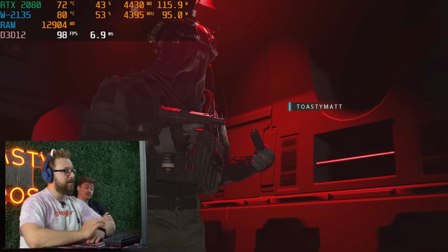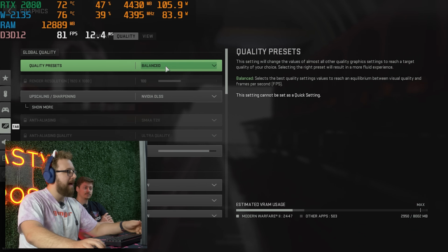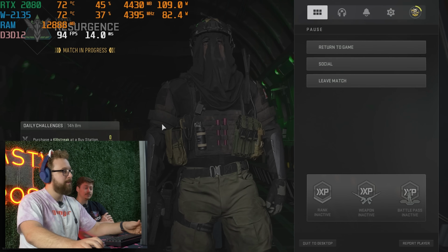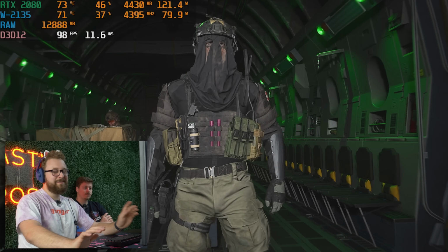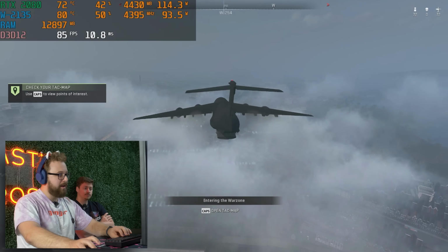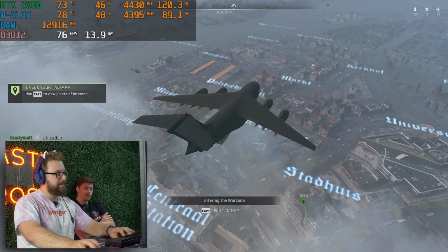We're doing Resurgence, and we're currently running the following settings. We are at 1080p, balanced preset with performance DLSS, 120 FOV. And we're getting some weird numbers, at least on the warm-up. We'll see what it's like once we land here, but we have noticed that Warzone's just been running kind of crap recently. I don't know if it's some update that really messed things up.